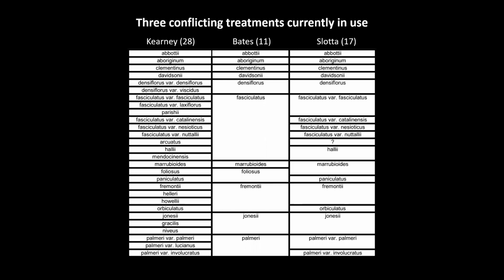On the right is the Slotta treatment. This is the most recent treatment, which is somewhat intermediate between the other two. This is the treatment from the current Jepson Manual. Where treatment choice becomes important is in regard to which taxa are considered rare and protected by state and/or federal listings.